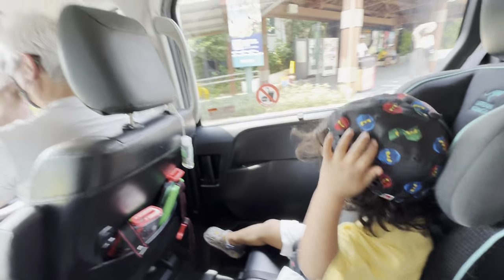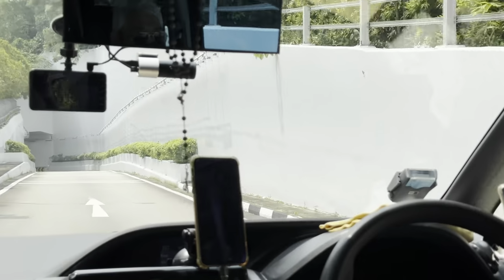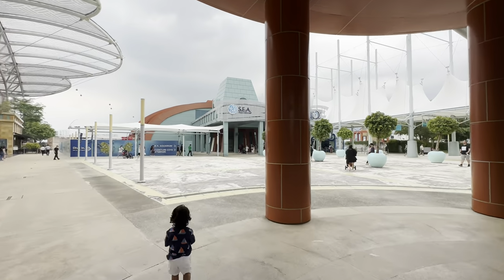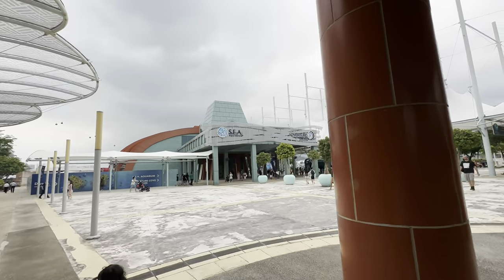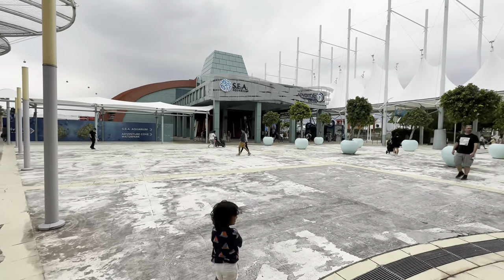We got down at Sentosa Island in the previous video and now we are heading to the famous attraction, S.E.A. Aquarium. The S.E.A. Aquarium is Singapore's aquatic theme park that is very popular among children and even adults. It's for anyone looking for marine life entertainment and education.